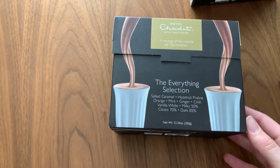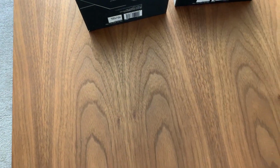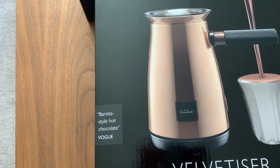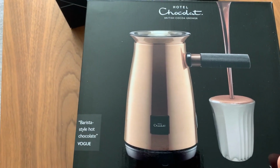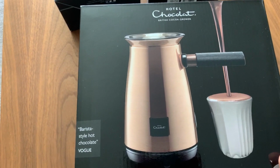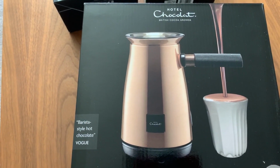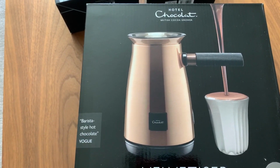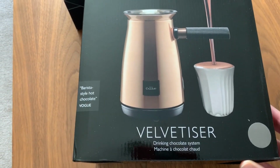They also said that with your Velvetiser, you could make different milkshakes because once you've melted the chocolate, you could add it to ice cream. You could make cocktails because you could add in your Baileys or your brandies or things like that. And then once you've actually created it, you could pour it over ice, use your cocktail shaker. Oh, I was totally taken in.